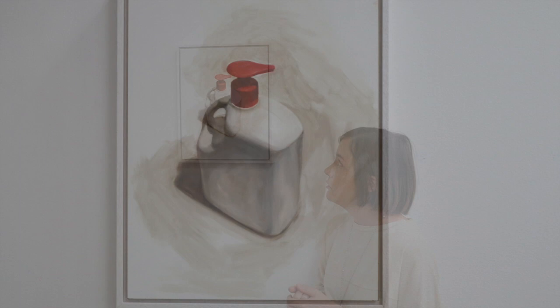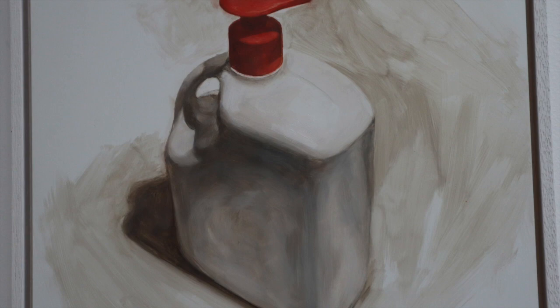I think a lot about, in my practice in general and in relation to Alana's work, the touch and the sensory experience of these objects. It's important to me to also have those marks and the origin of the work be visible.